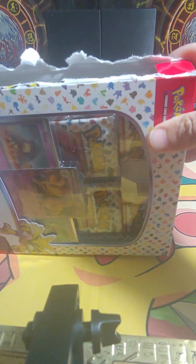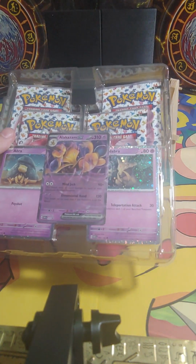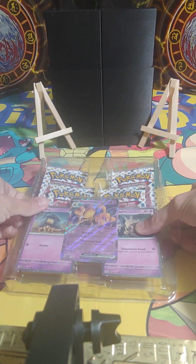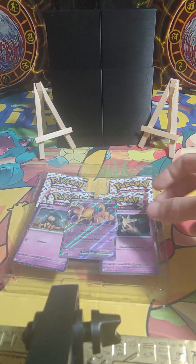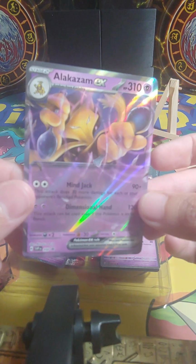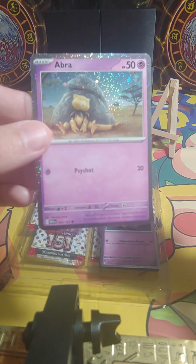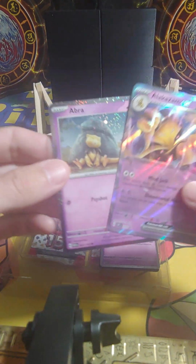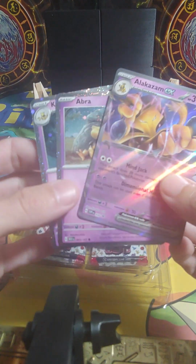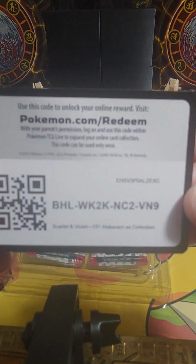So I figured I'd grab the last two that they had, take our luck, and see if we can pull some Ultra Rares out of the Alakazam boxes. I have gotten lucky off these boxes before. If you never opened one up, here is what the Alakazam EX card looks like. Pretty cool. I always loved Alakazam. Here is the Abra with the Holo border, and the Kadabra with the Galaxy border as well. So those three promos come in with it. Of course, you get the code card in there.